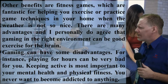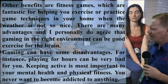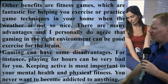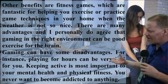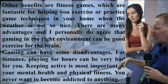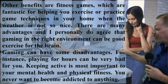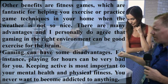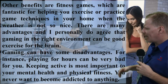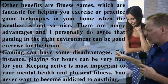Okay, so other benefits are the fitness games, of course, where you can actually get exercise, which are fantastic for helping you exercise or practice game techniques, like football, tennis, golfing, in your home when the weather is not so nice outside. There are many advantages, and I personally do agree that gaming in the right environment can be good exercise for your brain.